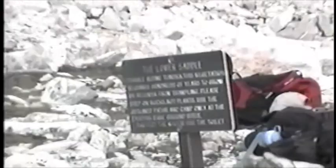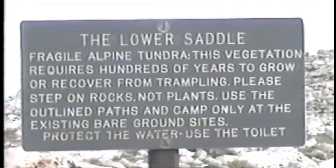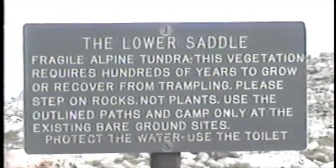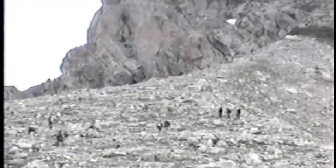At the lower saddle, they take a well-deserved break and eat some snacks to restore their energy for the climb ahead. Their next objective will be to make their way to the upper saddle and then on to the final peak.